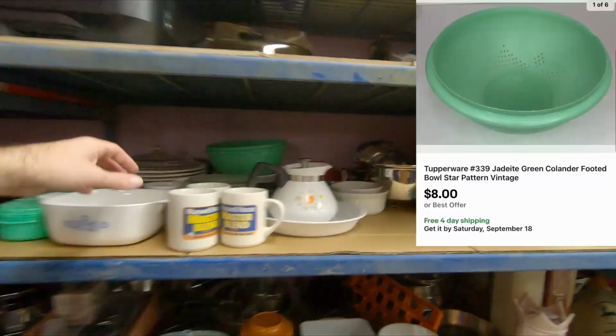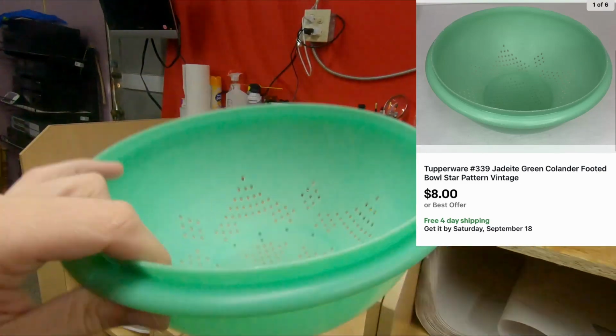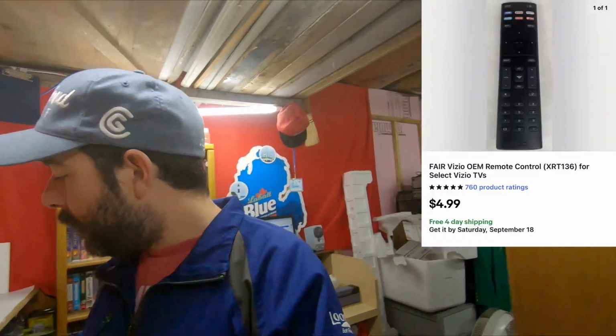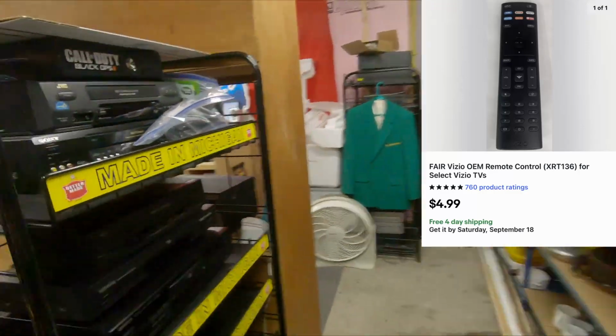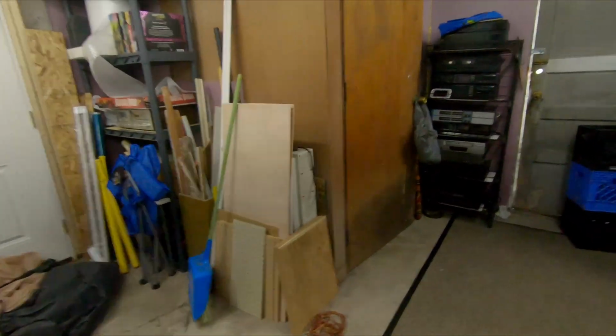It's a jadeite green Tupperware strainer colander right there. And I took an offer, $8 free shipping. And then we got another remote, Fair Vizio OEM. I actually think it's in the bag I already have over there because that would make sense, and it is.